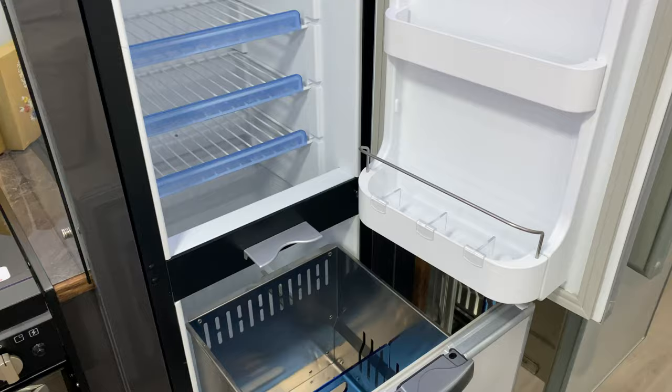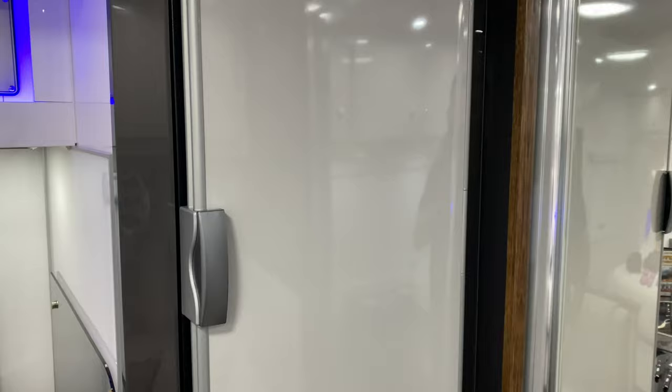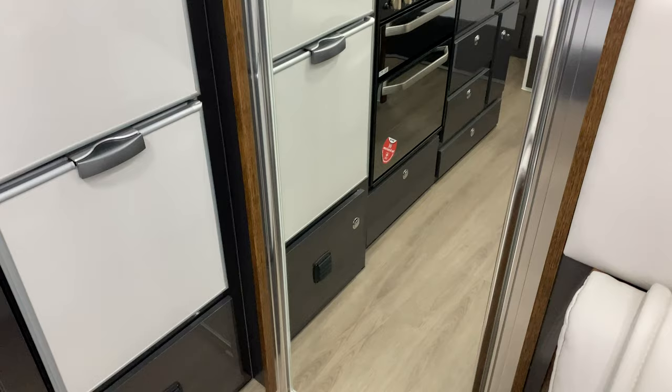In between the kitchen space and the ensuite is the slimline Vitrafrigo compressor fridge freezer. So it has its own recessed, ventilated, sealed box on the outside. And then there is the full height of the mirror into the entrance of the ensuite. Certainly gives it a more open feel there.